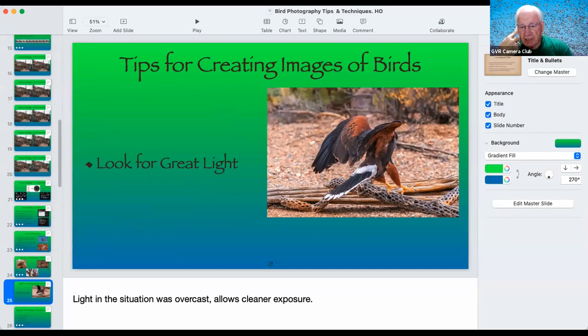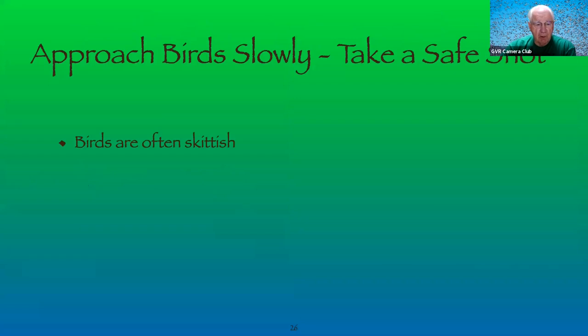Now, it would have been nice to have the bird's head in, but I liked the tail. I like the wings, I like the color, I like that it's not quite landed yet, okay? And this would be classified as great light. Great light also involves what's called the golden hour, okay? So it means that it's early in the morning before sunrise and later in the afternoon or evening, which involves sunset. And it tends to give a better lighting situation.